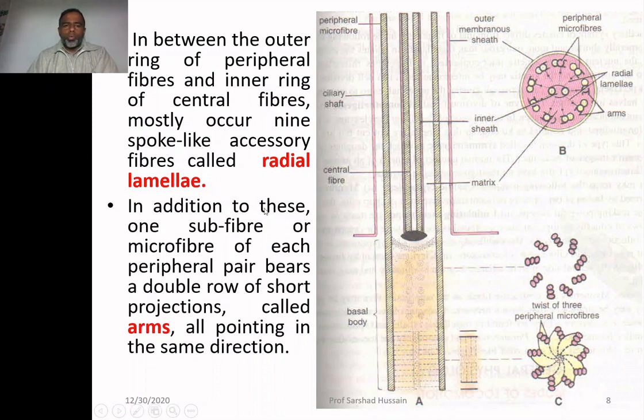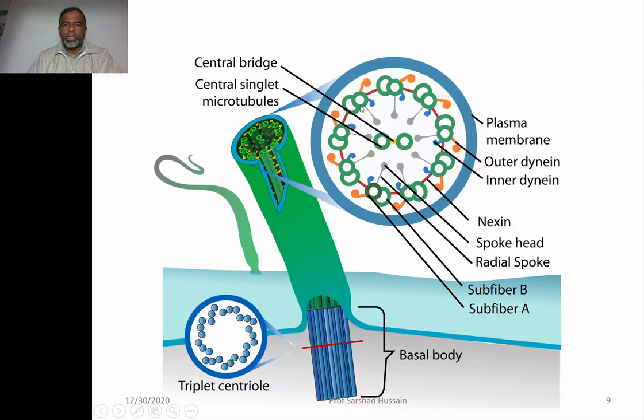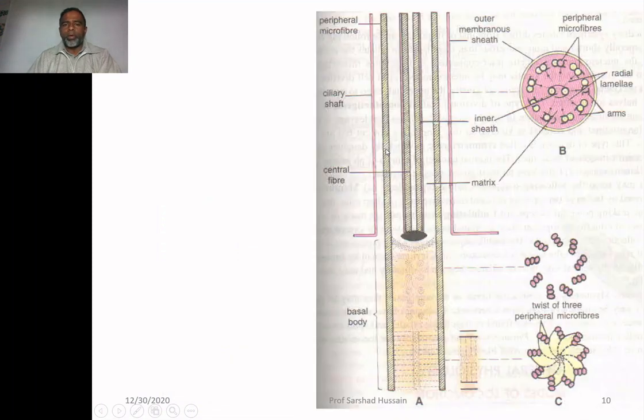In addition to these, one subfiber or microfiber of each peripheral fiber may bear two projections called the arms. So peripheral fibers are there. You can see all these nine are in pairs. One microfiber of each peripheral fiber bears two projections called the arms. This is labeled over here. Again, you can see these are the two arms. This is the spoke which is present between the ring of peripheral fibers and the two central fibers.